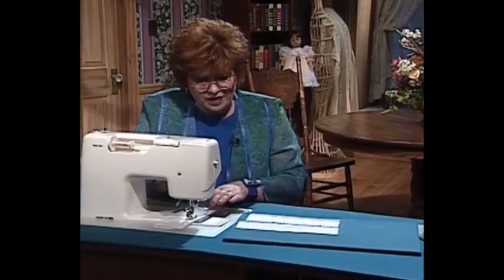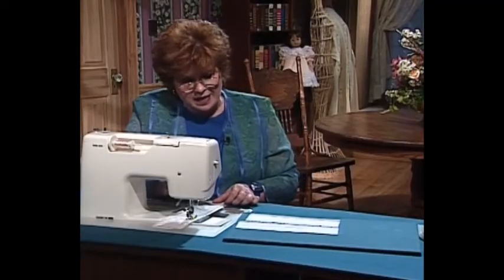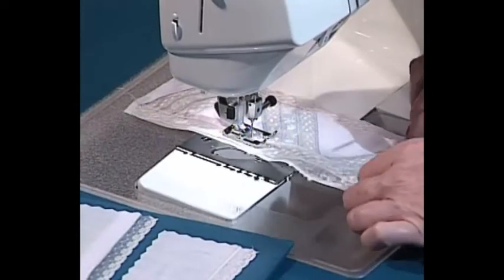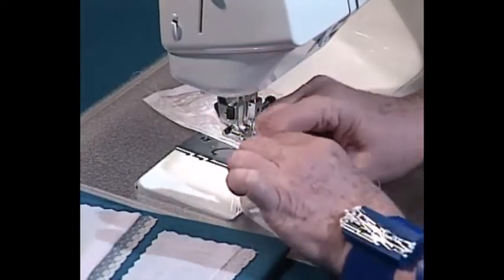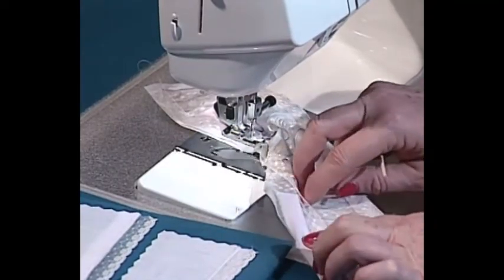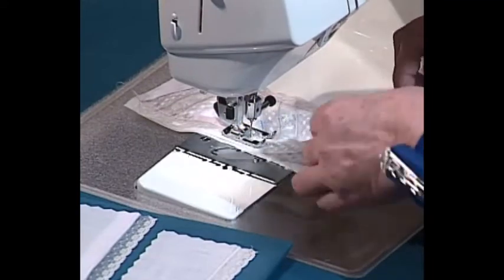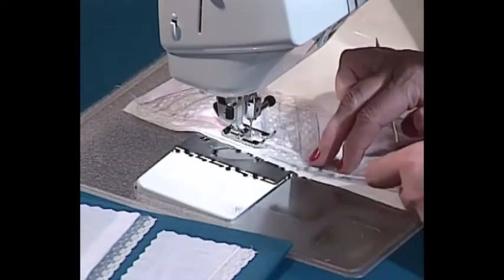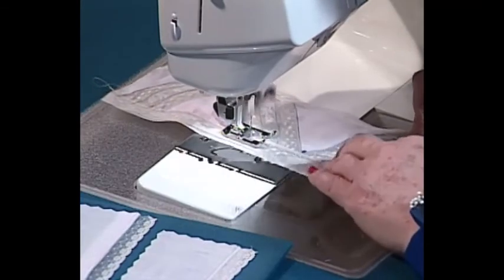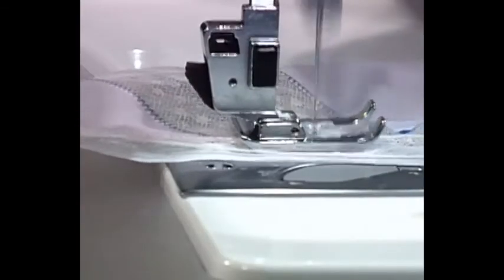To get the final lace on, I'm going to do the extra stable lace finish one more time, where I have straight stitched the lace down, folded the fabric, straight stitched the lace down, folded the fabric to the back, and then I put a stabilizer underneath there, and I'm simply going to zigzag. This is the extra stable lace finish on the back also.